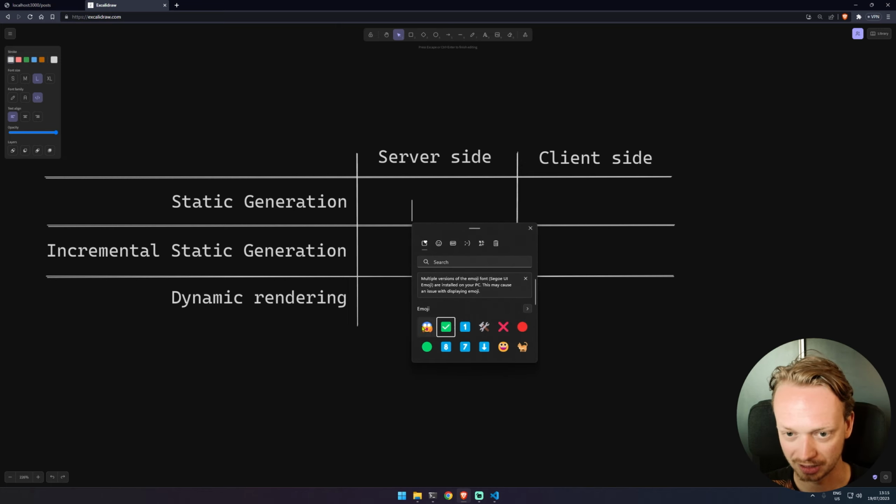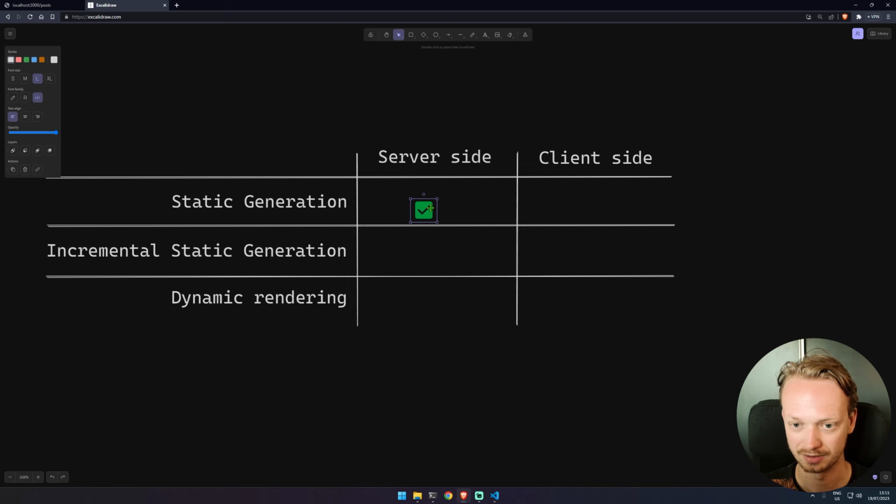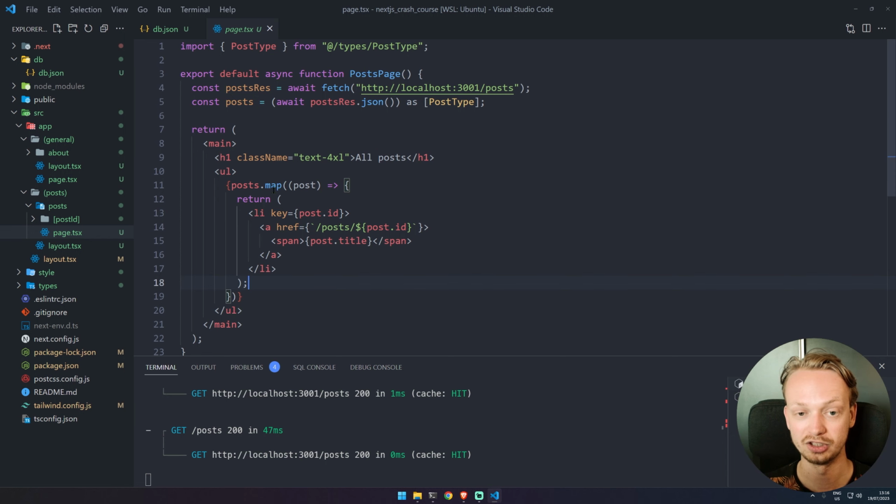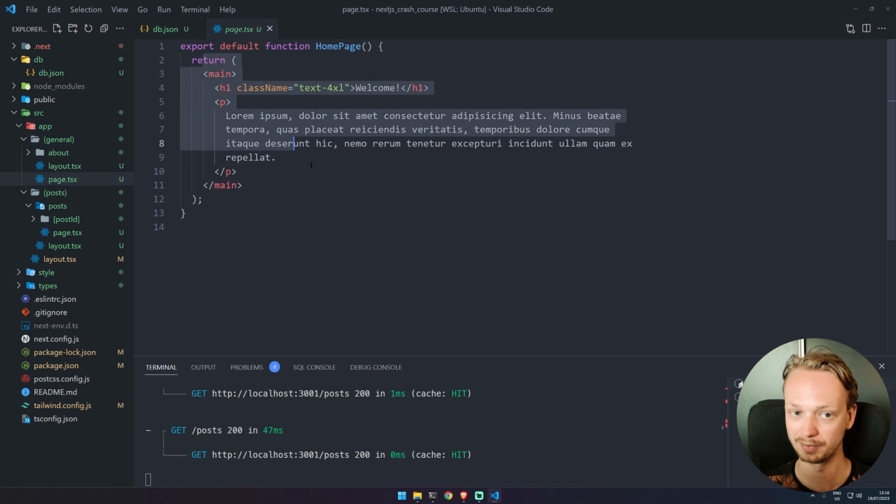So yeah, there we go, checkbox. Yes. So static generation is done server-side. All right, so the server generates the HTML once, for example this homepage, and saves it to the server. And the server will then send the static HTML back.